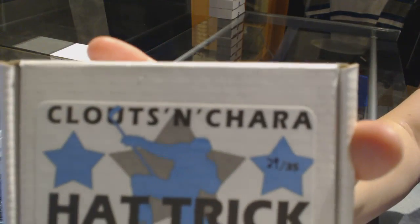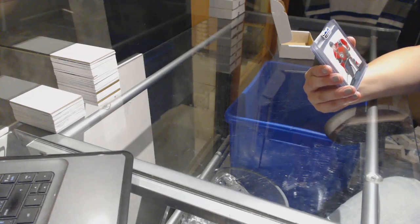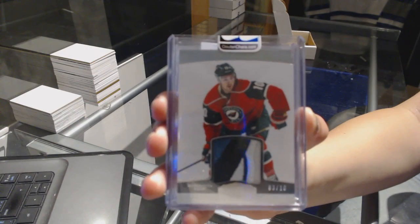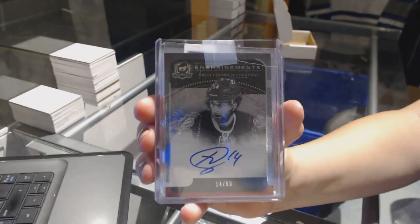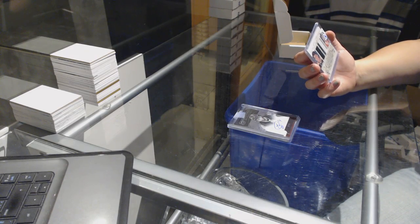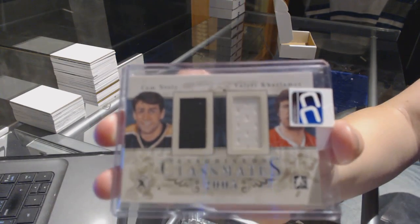On to box 29, which belongs to Cam Cod. We've got a Dominion base patch number to 10 of Devin Setoguchi. We've got an Enshrinements autograph number to 50 of Brett Connolly. And we've got an Enshrined Classmates dual jersey of Valeri Kharlamov and Cam Neely, numbered to 19.